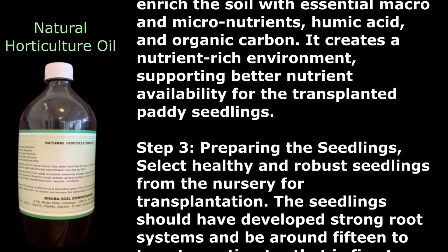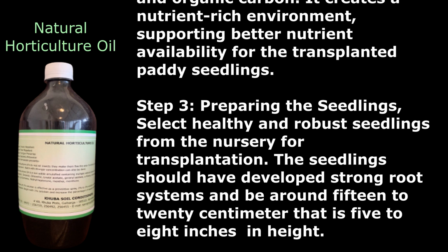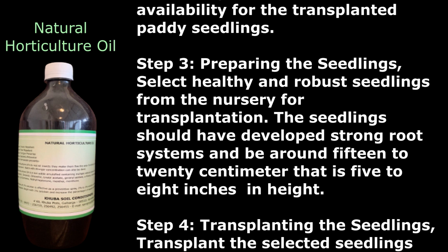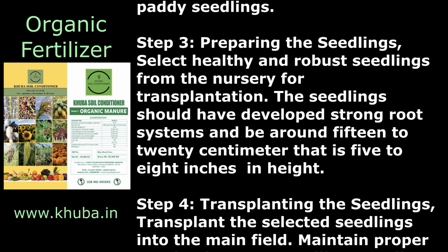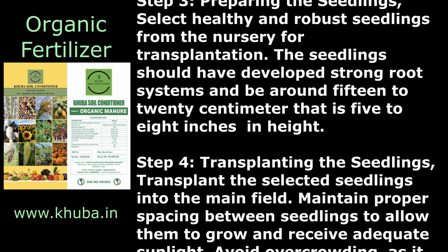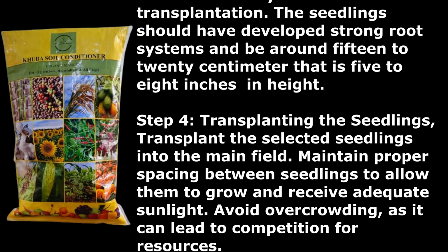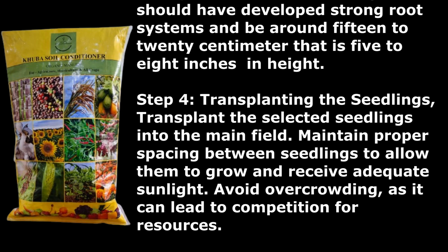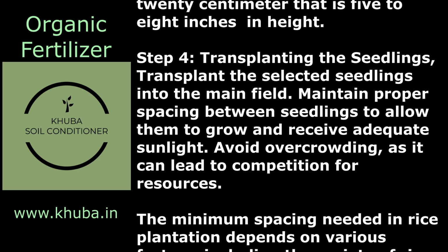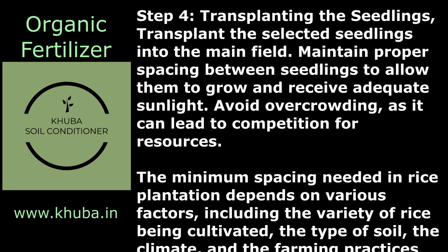Step 3. Preparing the seedlings. Select healthy and robust seedlings from the nursery for transplantation. The seedlings should have developed strong root systems and be around 15 to 20 cm, that is 5 to 8 inches in height. Step 4. Transplanting the seedlings. Transplant the selected seedlings into the main field. Maintain proper spacing between seedlings to allow them to grow and receive adequate sunlight. Avoid overcrowding, as it can lead to competition for resources.